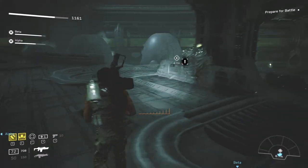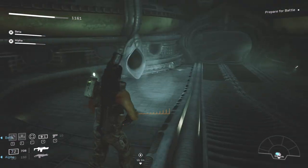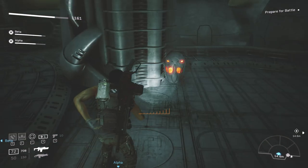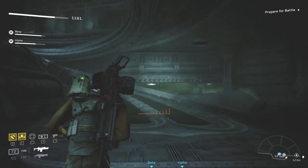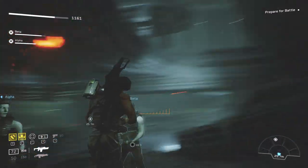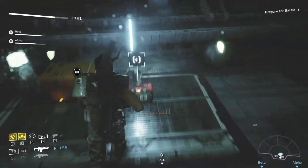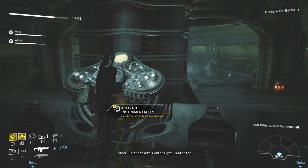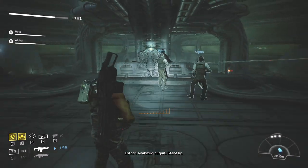Sentry gun ready. Mine is prepped. Time to bring the pain! Farthest left, center right, center top. Analyzing output. Stand by.